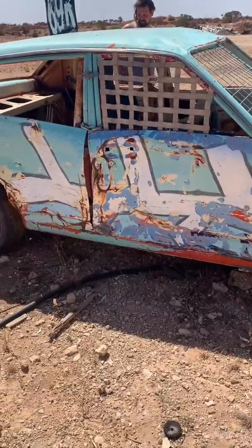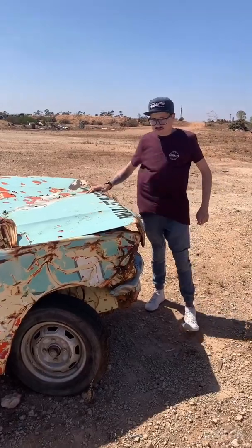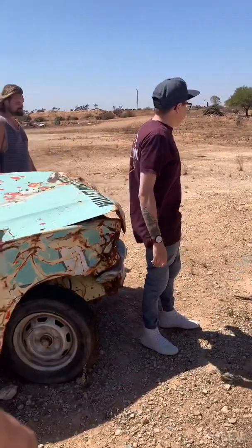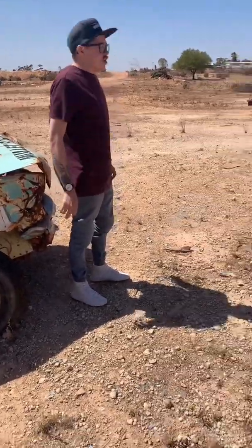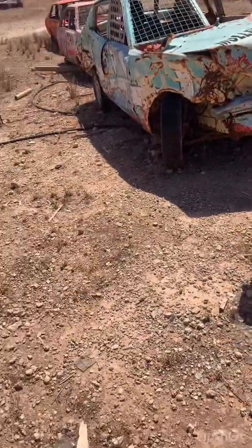So yeah, I think our plan is, what are we going to do? I reckon we'll try and drag it. We'll hook it to the trailer, we'll drag it out, we'll get it a bit straighter, because we don't want to drive the car too much. There's a lot of scrap metal around, a lot of sharp metal and stuff, and we don't want to pierce the tyre.